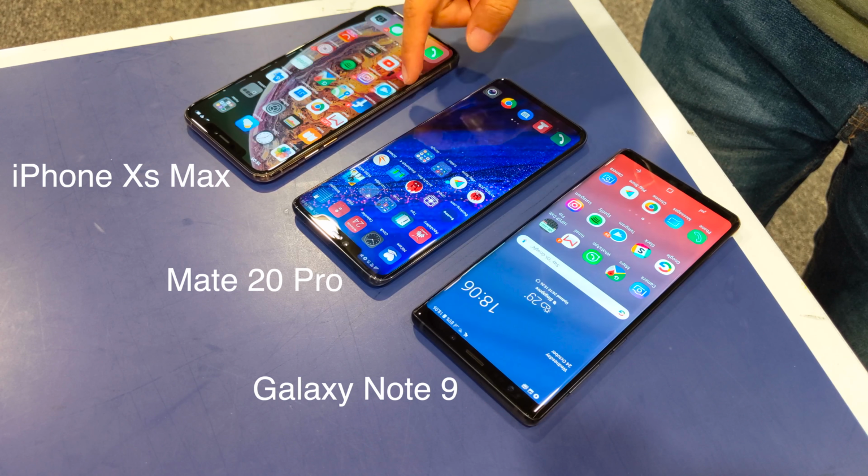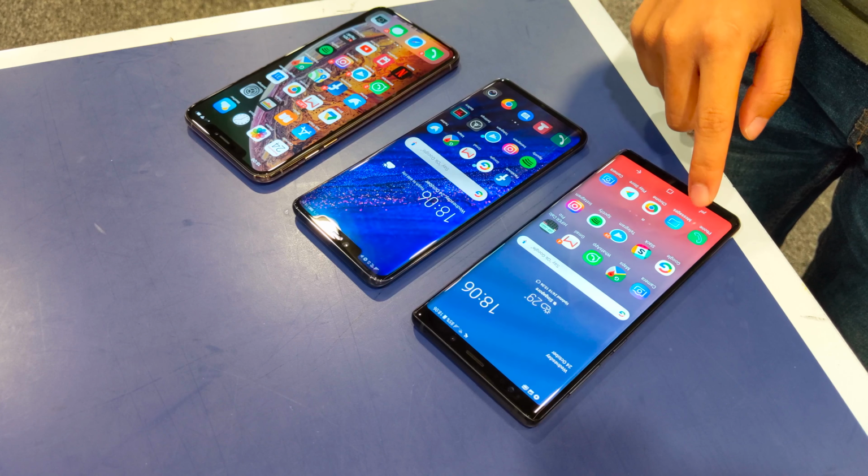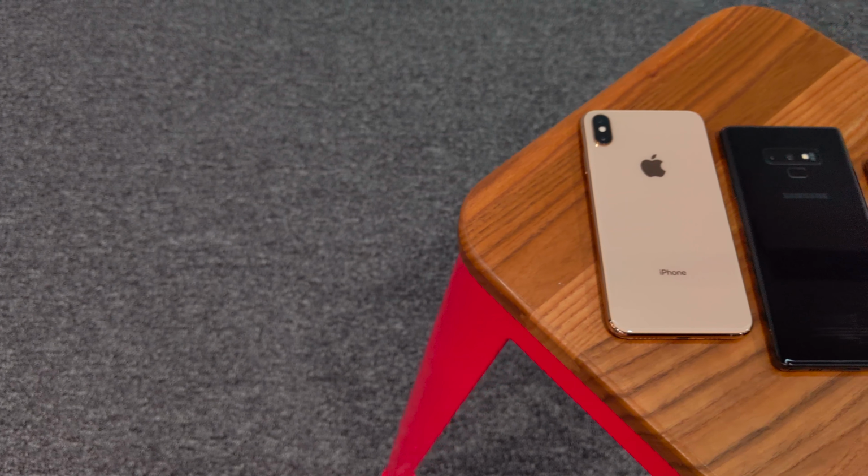The Note 9 too gets a bit of a shout out for sticking to a notchless display, which makes games and movies look just perfect. Next, we look at durability.